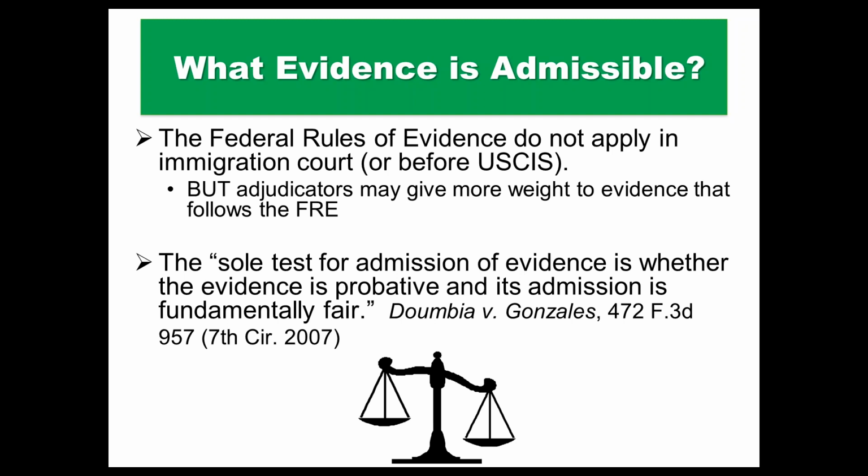Similarly, you are not required to submit things in formal affidavit format, but if you do, it's generally going to be better received and given more weight by the immigration judge. But keep in mind that the Seventh Circuit has clearly held that the federal rules of evidence do not apply in immigration court. The only test for the admission of evidence is whether the evidence is probative and its admission is fundamentally fair. So everything's going to get in, generally speaking. The question is how much weight the adjudicator is going to give the evidence.